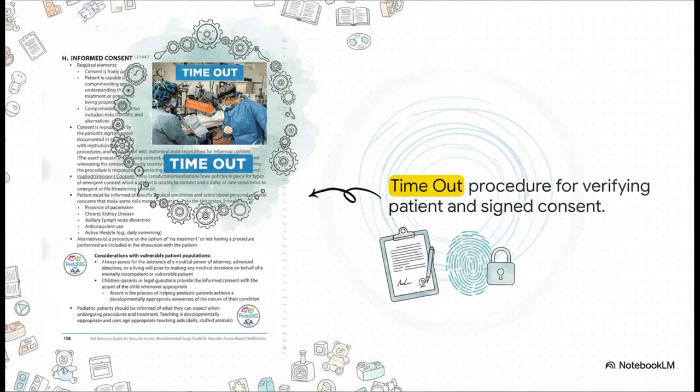Check out this focused timeout environment. You're verifying the patient's ID and making absolutely sure that signed, valid consent is actually in your hand before you even think about picking up a needle. This strict protocol is a non-negotiable must before any invasive procedure begins.